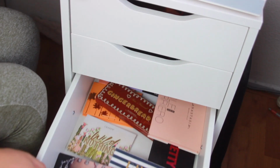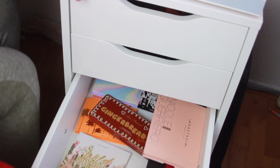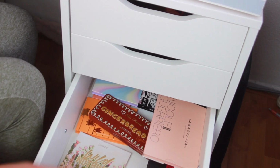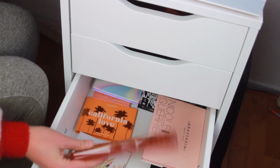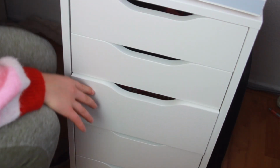So right here I have my palette drawer, and as you can see this isn't structured at all. I just have my palettes lying in here, and then I have a lot of them on my vanity too. I struggle with finding a convenient way to organize since I have palettes of different sizes. So I think we should just get started.